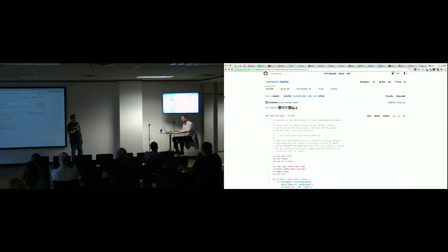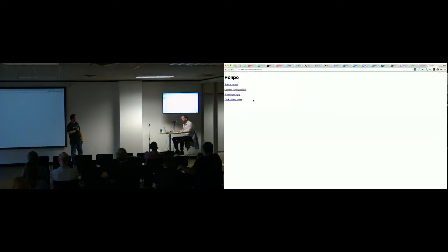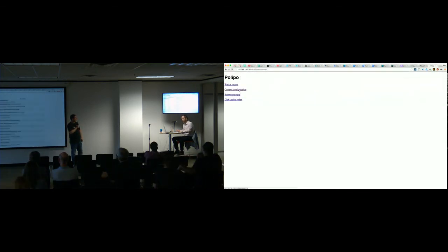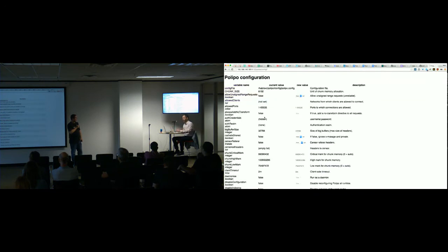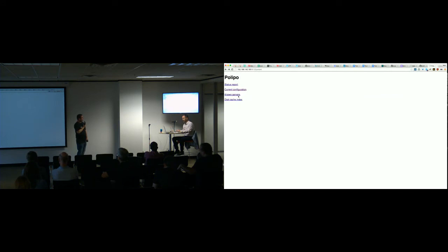So if I go to, ta-da, Polypo. It's not super exciting, but it's running. And this is one of those insecure things I did. I exposed all the configuration. You can change it on the fly here, but that's probably fine. It's probably fine because it's running on a Docker machine on my laptop and not exposed to anything except Habitat or myself. So that was pretty cool.